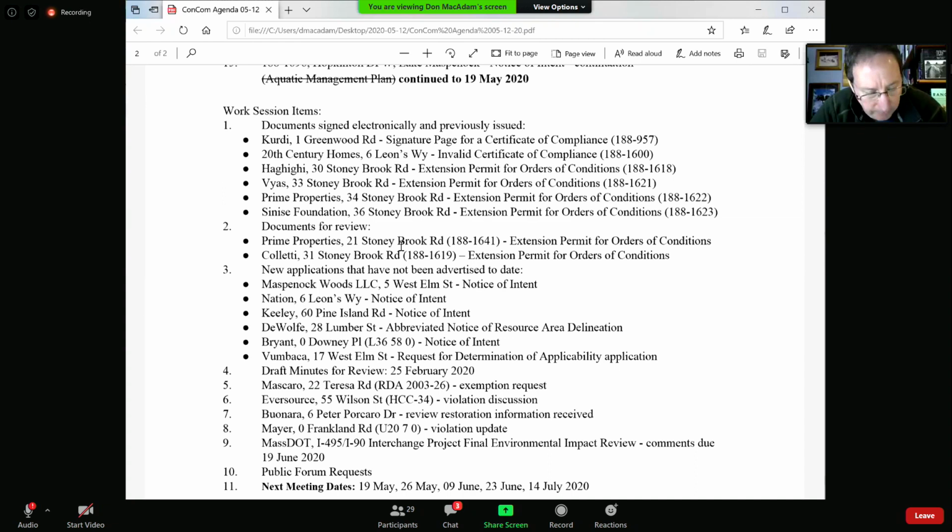It's documented for the public meeting. Documents signed electronically and previously issued. We had Curdy, 1 Greenwood Road, signature page for the certificate of compliance; 20th Century Homes, 6 Leon's Way, that was an invalid certificate of compliance; Hegigi, 30 Stony Brook Road, an extension permit for an order of conditions; Bias, 33 Stony Brook Road, an extension permit for an order of conditions; Prime Properties, 34 Stony Brook Road, extension permit for an order of conditions; and the Sunizi Foundation, 36 Stony Brook Road, another extension permit for an order of conditions.